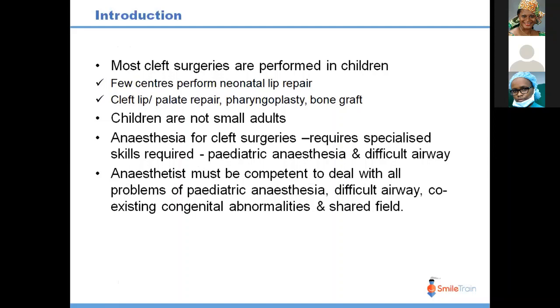Most cleft surgeries are performed in children of various ages. The age definitions from other parts of the world may not hold fast here because of delayed presentation. Most cleft lip repairs are done from 3 months of age and cleft palates before the speech develops. However, a few centers do perform neonatal lip repair, especially in the developed world. The scope of surgeries include lip repair, palate repair, pharyngoplasty, and bone graft, especially in older children and in adults.